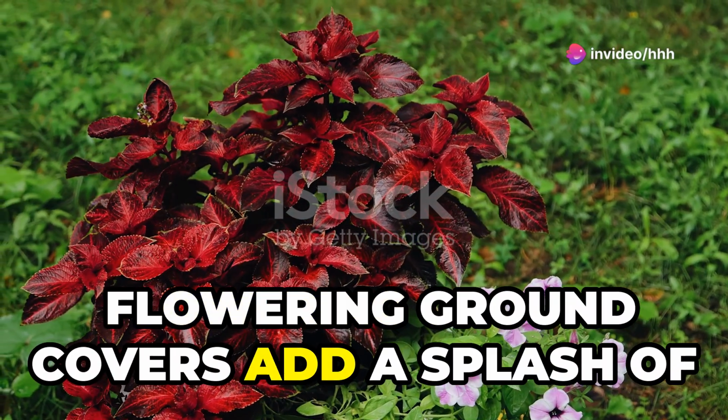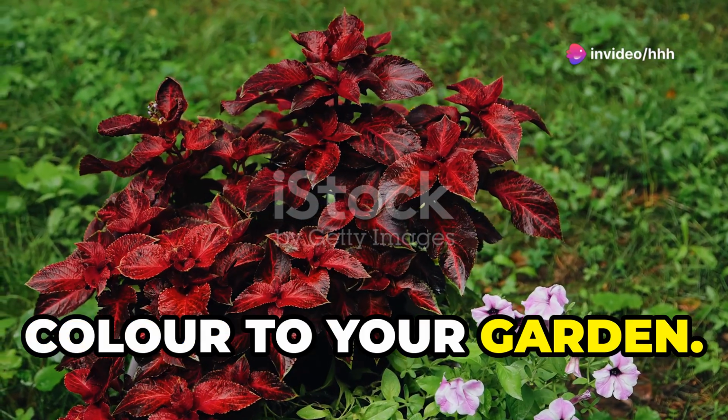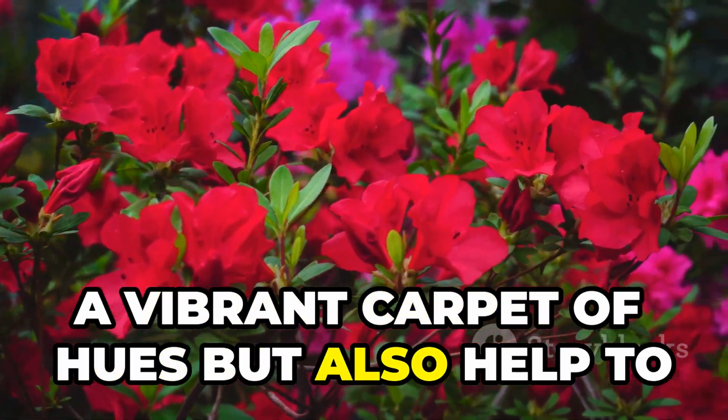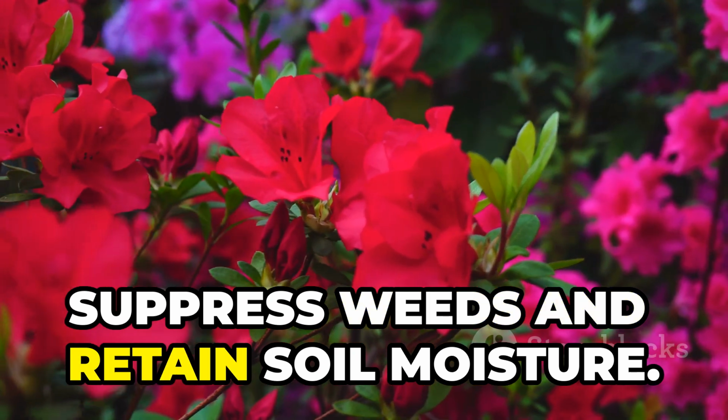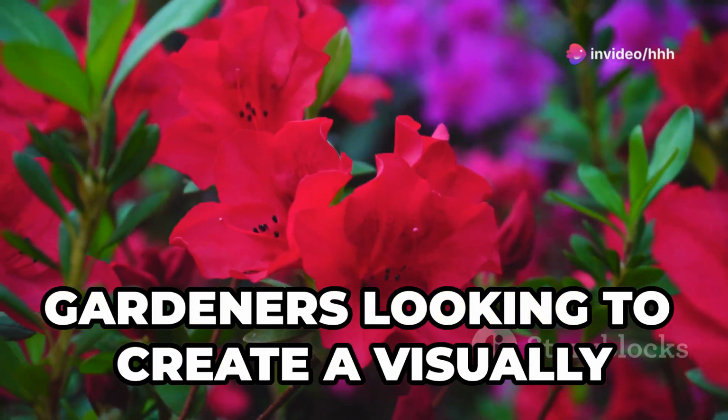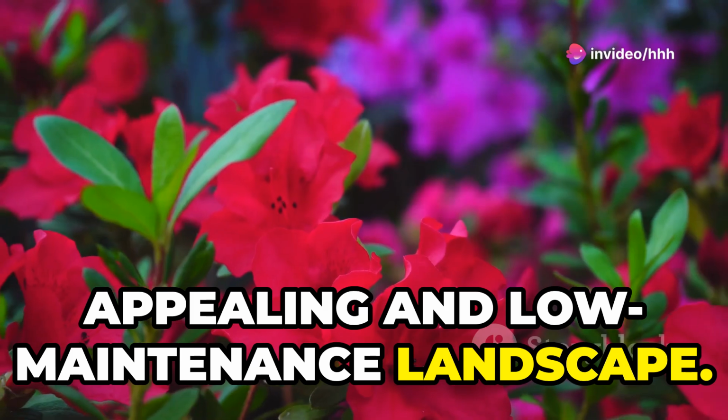Flowering ground covers add a splash of color to your garden. These low-growing plants not only provide a vibrant carpet of hues, but also help to suppress weeds and retain soil moisture. They are an excellent choice for gardeners looking to create a visually appealing and low-maintenance landscape.